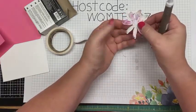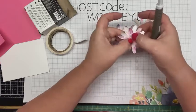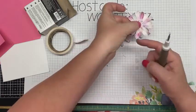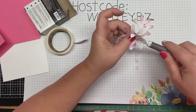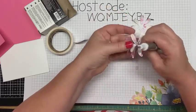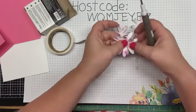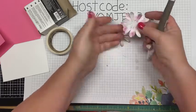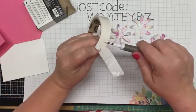So you can go ahead and you're going to see that you can angle this a certain way and where all the petals line up. So when you get it to there, you're just going to put your glue dot underneath, and there's one of the daisies, and then you're going to do the same thing for the other daisy.